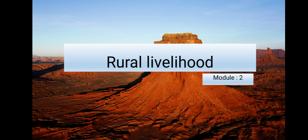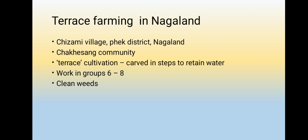Now in the second module of rural livelihood, we will talk about terrace farming in Nagaland. In this farming, the people of the village, the name of the village is Chizami, which is located in the Phek district in Nagaland. They belong to the Chakhesang community and they do terrace cultivation.